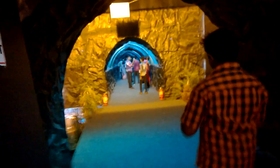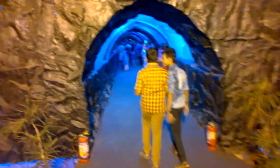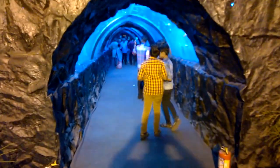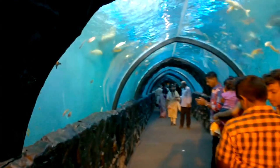So this is the underwater tunnel. We are going inside. There are banners, don't touch the glass, don't use the flashlight. And here it is, we are almost in. These are koi fishes, I think. Freshwater koi fish.